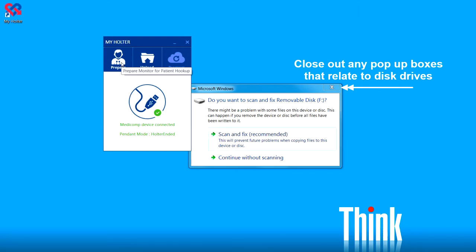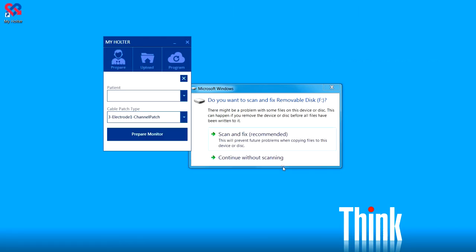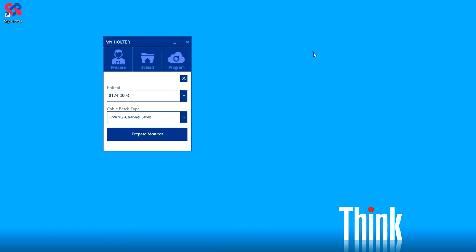In the application window, identify the subject you wish to set up by selecting the subject's ID number from the drop-down menu, and then select the correct connection type. If you're going to use the 5-wire configuration, select the 5-wire option from the list. If you're going to use the patch, select the 4-electrode 2-channel patch option. If you select an option that does not match the connection type you will be using, then the monitor will not set up properly. When you are finished with the selections, click on Prepare Monitor.